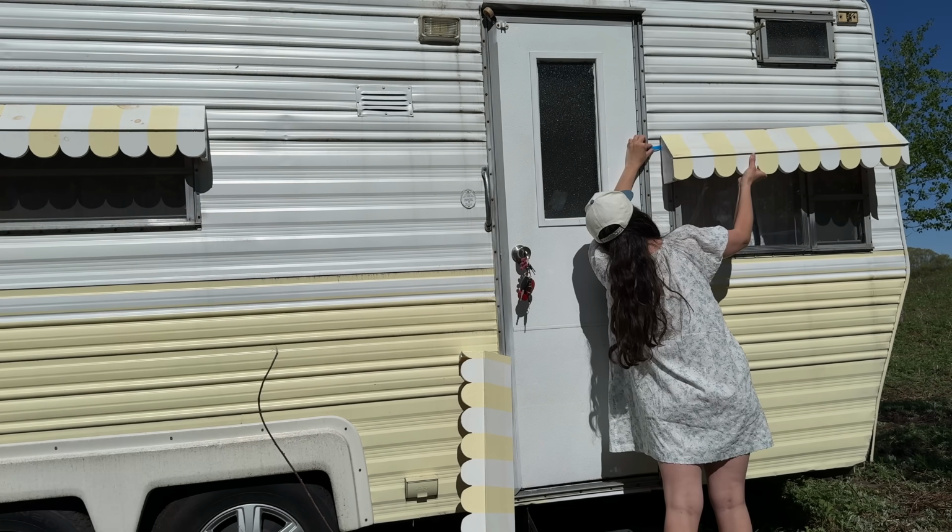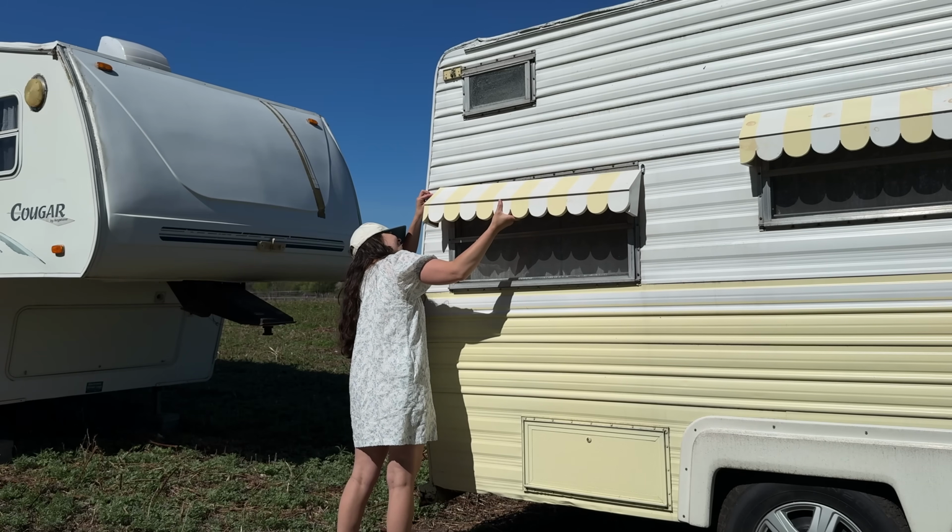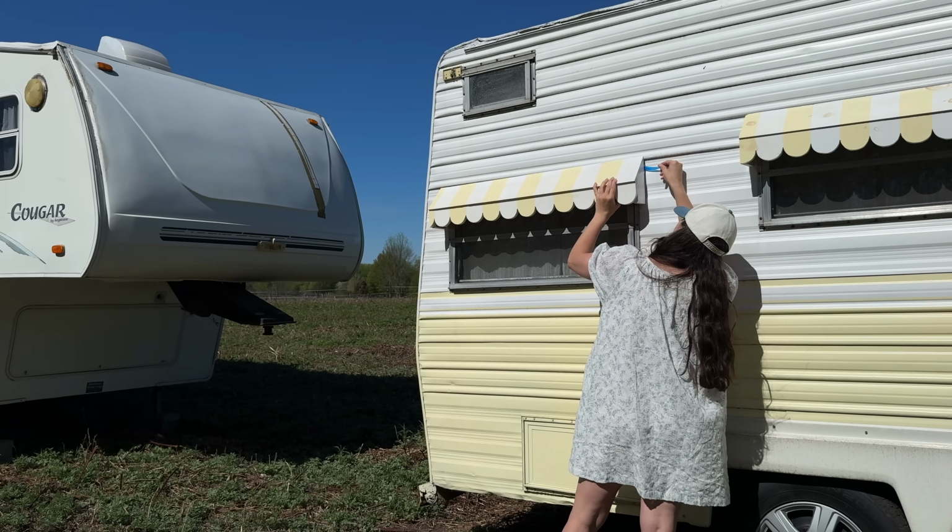I'm thinking I may need to add some flower boxes to these windows. How adorable would that look? I feel like it would just tie everything together and make Honey look so much better.